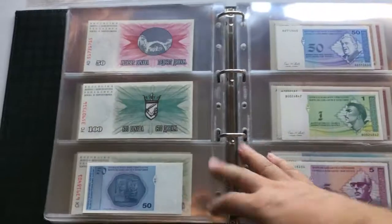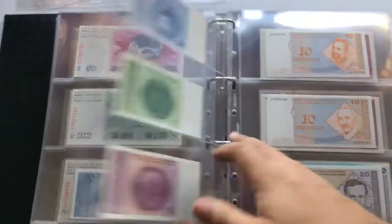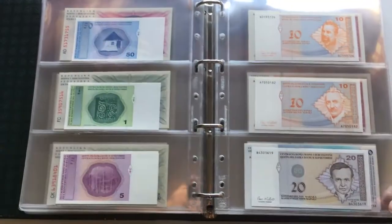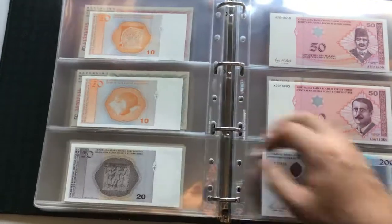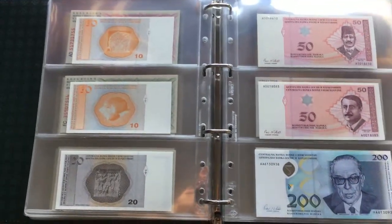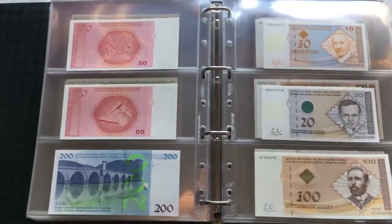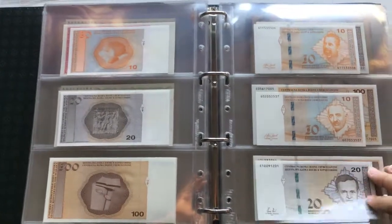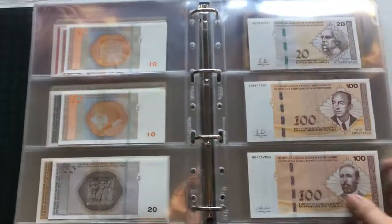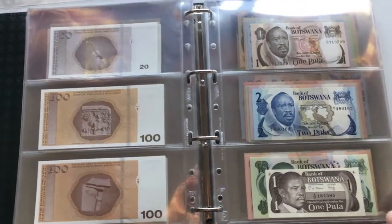This exact banknote is not used anymore, neither is this 50 and this one, but a version of it you will see afterwards. This one is actually still in use, the 200, it's the highest amount. And then you'll see these have different variations in terms of security features, etc. Good, then we're going to Botswana.